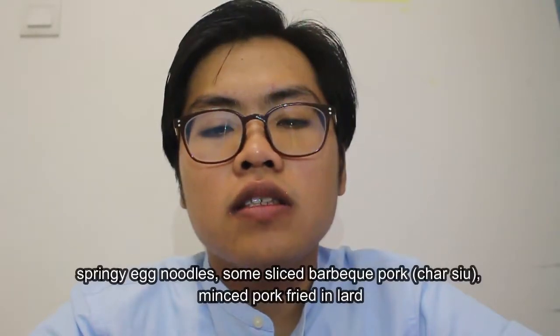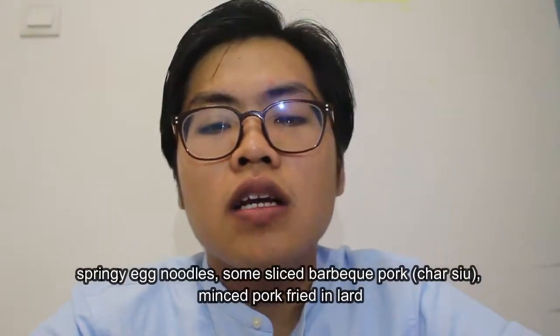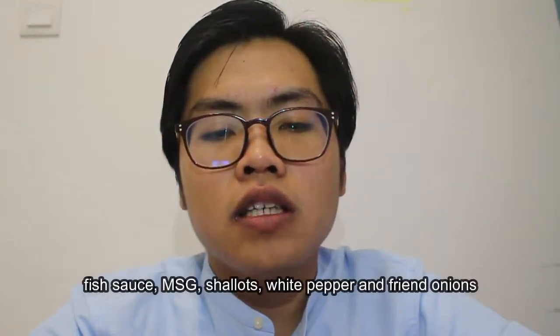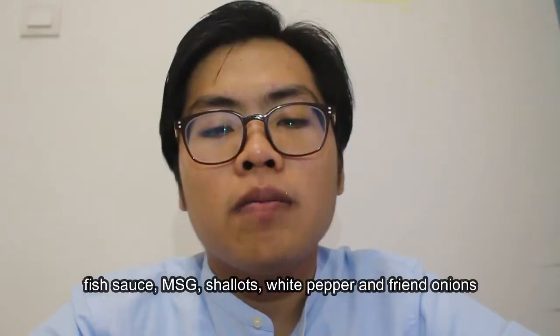So, what are the ingredients of Kolo Mee? Traditionally, Kolo Mee is made with springy egg noodles, some sliced barbecue pork, minced pork fried in lard, fish sauce, MSG, shallots, white pepper, and fried onions. Kolo Mee is best eaten any time of the day in Malaysia, whether it's breakfast, lunch, or dinner.